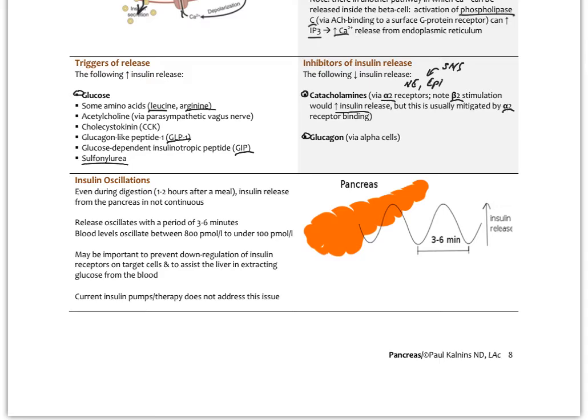Now, I mentioned that insulin is released in bursts after a meal, but even afterwards, there is a continuous secretion of insulin, and we find that insulin is released in little waves. They happen about every 3 to 6 minutes. The beta cells push out insulin. This is an insulin oscillation. So the blood levels oscillate between 800 picomoles and under 100 picomoles, even between meals.